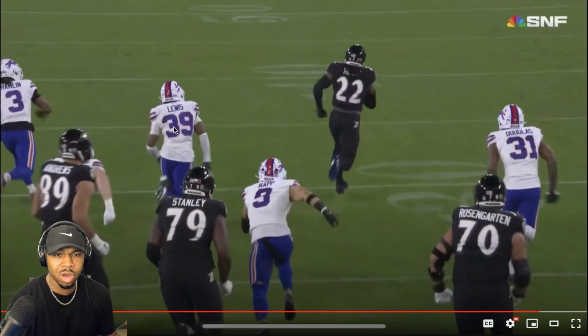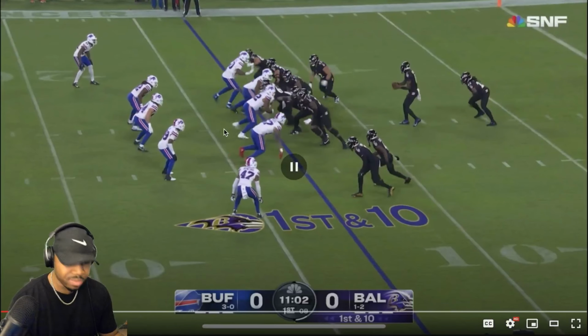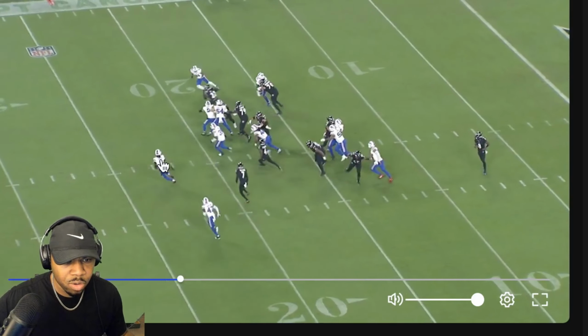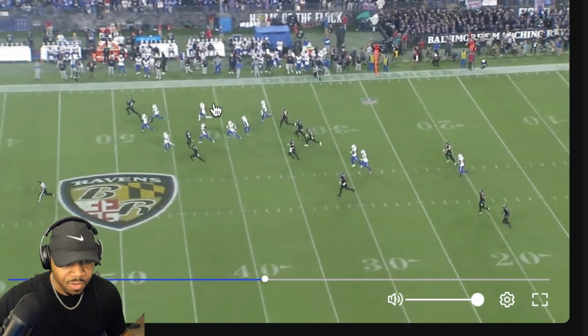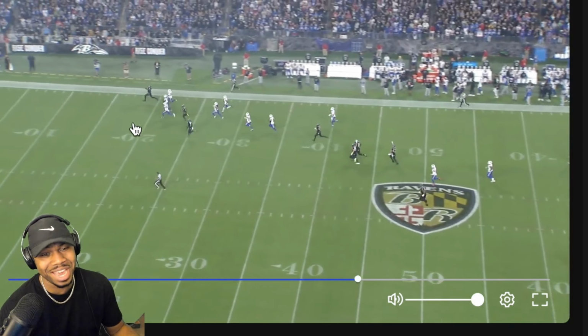He's 6'3", 230 some pounds. And he outrunning one, two. Let me get this angle. Here he is. Look at him. Boom. That's it. He outrunning one, two, three, four, five. I mean, bro, you gotta be kidding me.